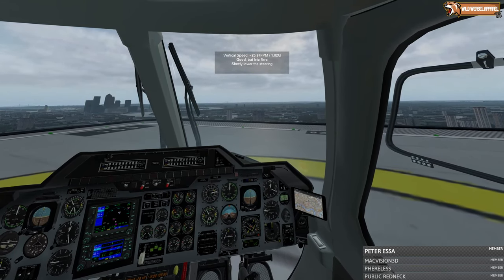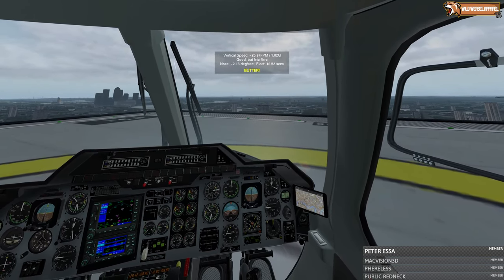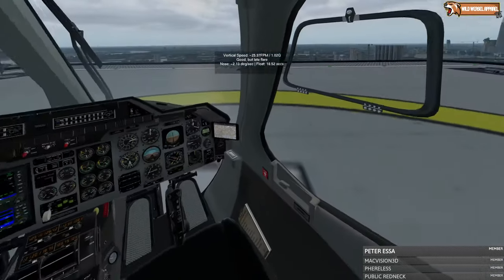And gently place the nose wheel down. Gently release the collective. Center of the cyclic. Center of the pedals. We're down. Oh. We are down.